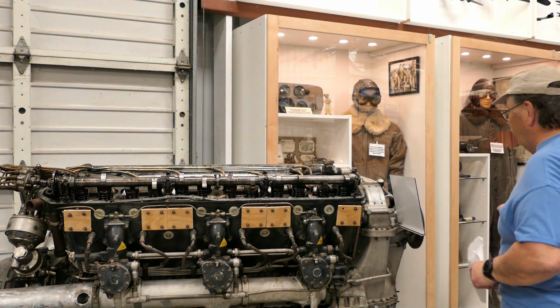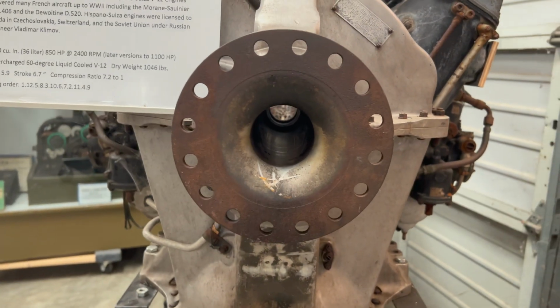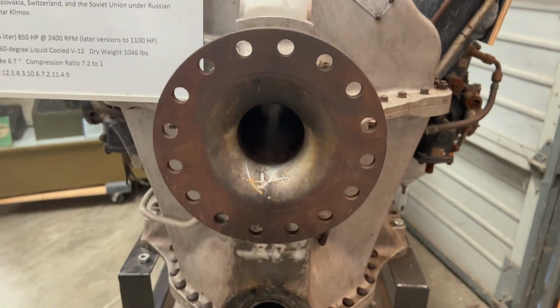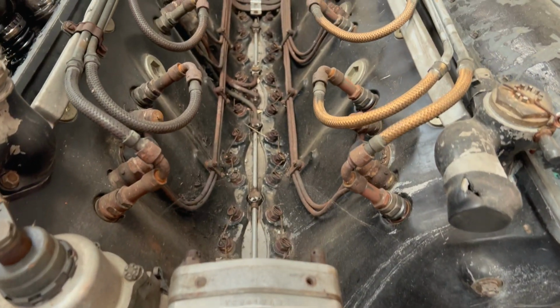You know, this hole in the propeller hub is for a cannon barrel, and the cannon could be mounted within the V, a very interesting design. Anyway, that's our Hispano-Suiza V12 engine.